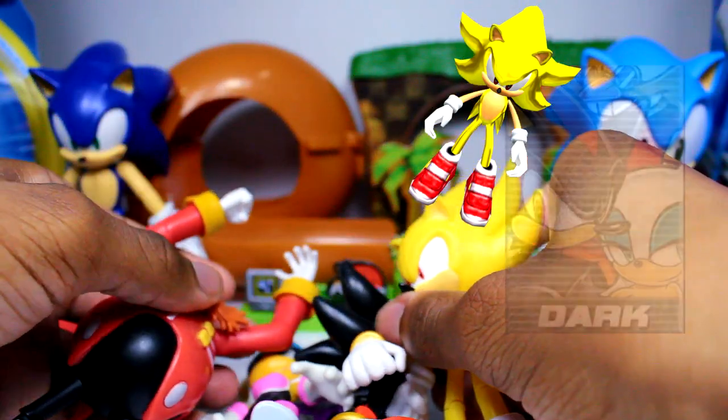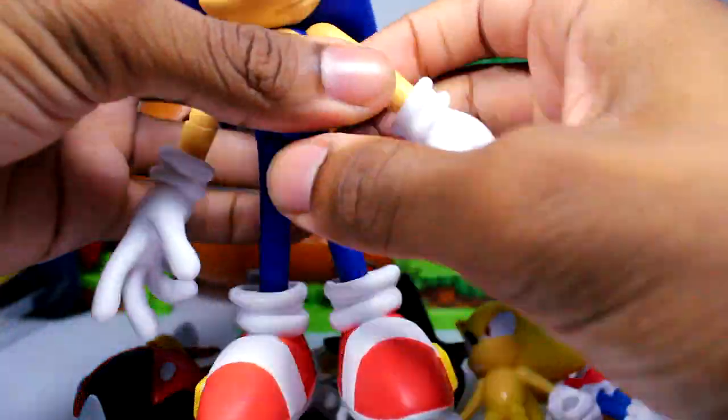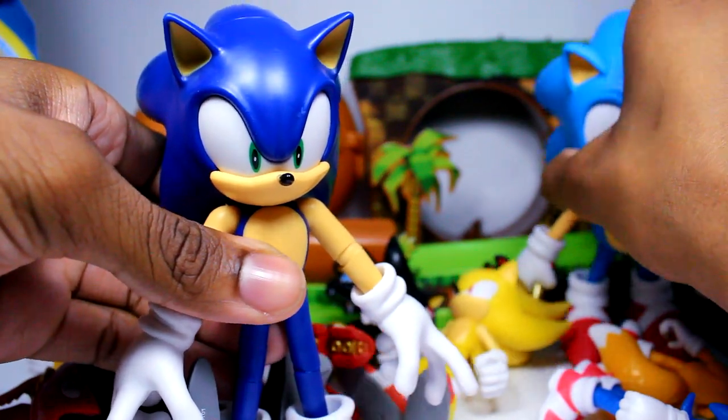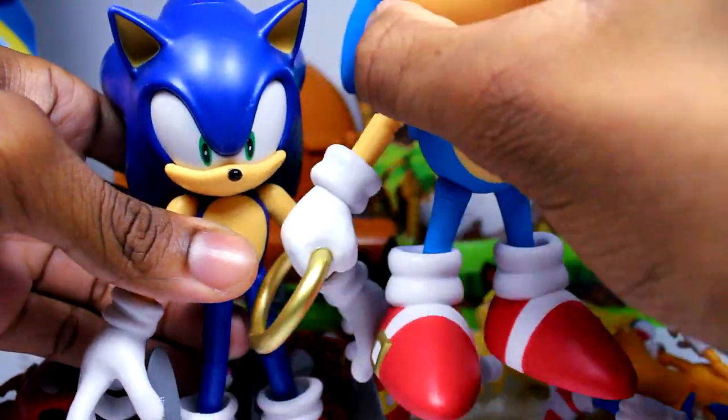All right, guys, so those were the 4-inch figures. Now we are bringing in the Ultimate figures, or the Collector series, if you want to call it that, as well. Here we have the Modern Sonic, and then of course let me get the boy Classic Sonic.